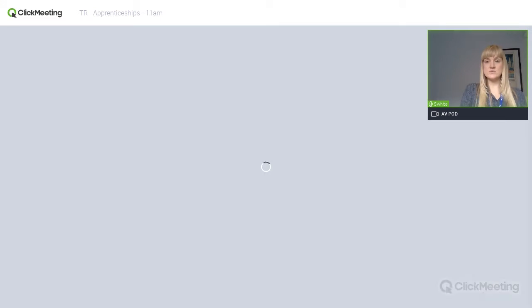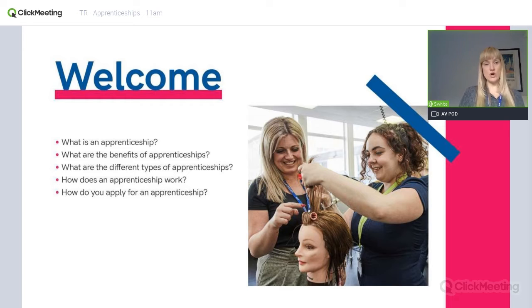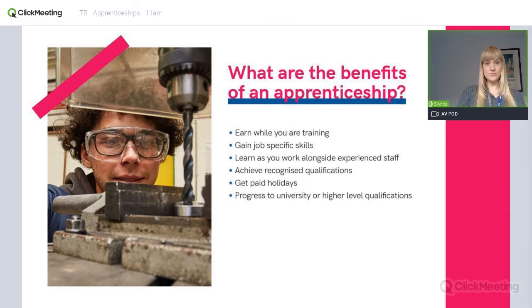So let's get started with some general info. We're going to talk about what an apprenticeship is, the benefits of an apprenticeship, the different types of apprenticeships we offer at the college, how the apprenticeships work, and how you can apply. So what are the benefits of an apprenticeship?